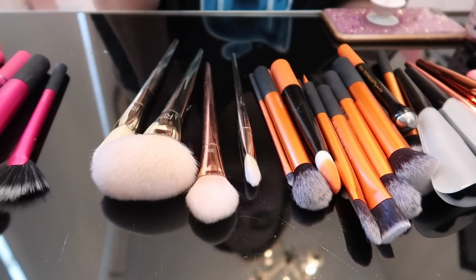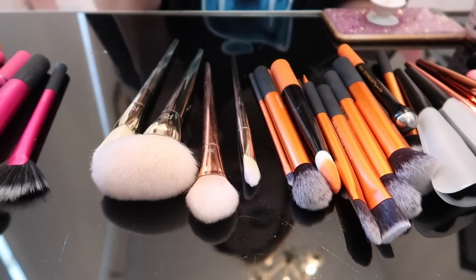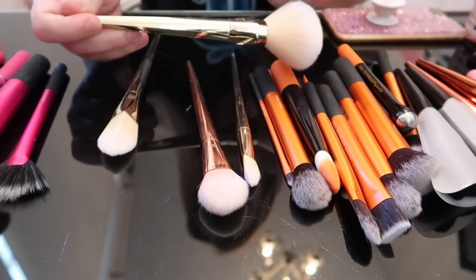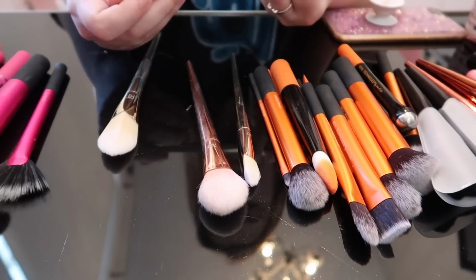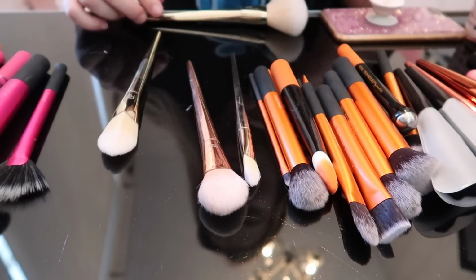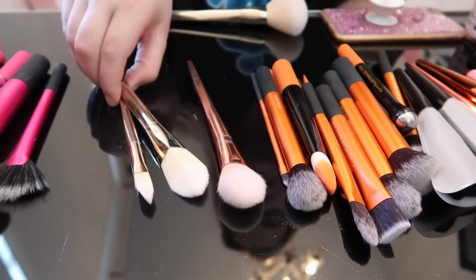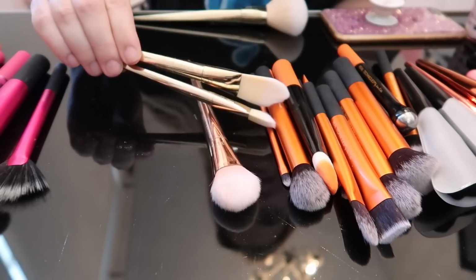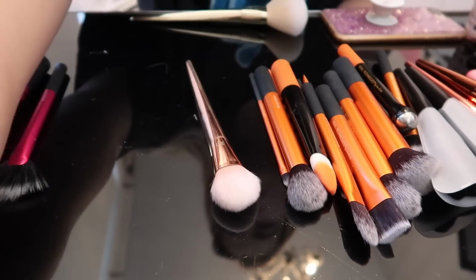These were some of my favorite brushes. Seriously, I absolutely loved this bronzer brush. It's so huge and fluffy, and part of me wants to keep this. So I'm just gonna set it here. But these 2 are very interestingly shaped. I think it's a foundation and a concealer brush. I'm gonna pass both of those along.